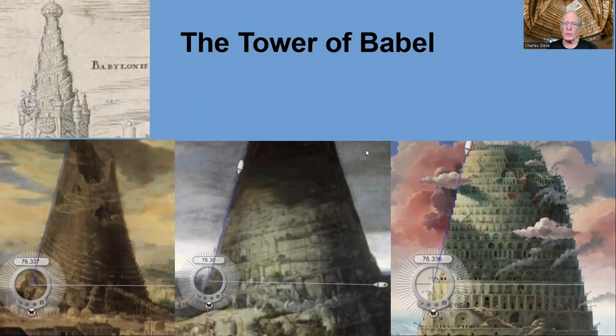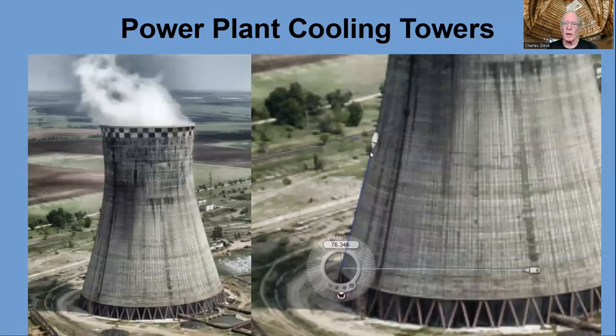Interestingly enough, I found that when you look at the various artists who have painted the Tower of Babel, they all seem to end up using the 76-345 geometry. I go into some speculation as to why that may be the case in the book.